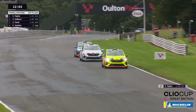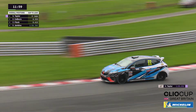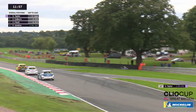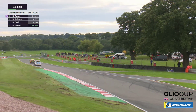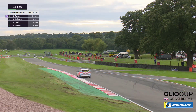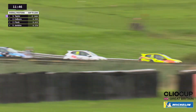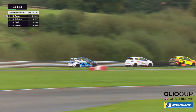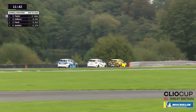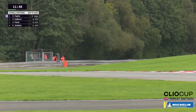Nicky Taylor responds with the fastest lap of the race, a 1 minute 55.258. So line astern, they work their way in towards Old Hall Corner, along the avenue and in towards Denton's. Back into your sight in a few moments' time. I've got a feeling Dara Flock is now trying to apply that pressure onto Westbourne Motorsport stablemate Ben Colburn. He certainly is, and they are closer than ever this time. And Nicky Taylor still has the lead.